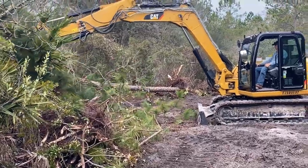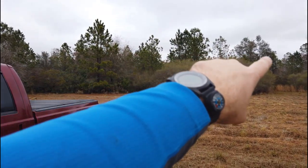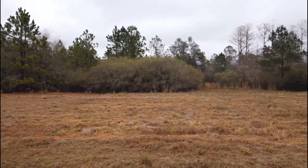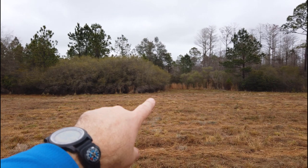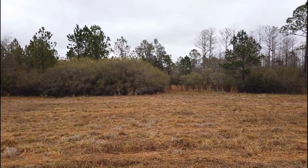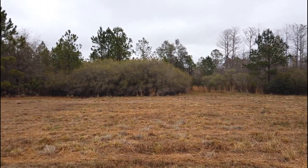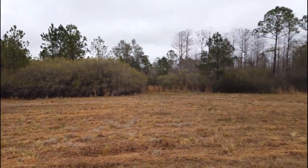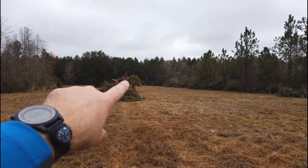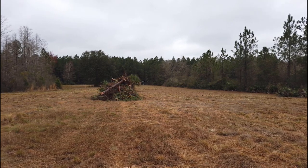The other thing that we're going to do is push back the scrub oak through that area, and the bombardier is going to take care of that for us. I'll probably start right there since it's already got a little indent, but then just start cutting back in there, cut a road in, and then cut another field in the back so we have like a shotgun or an archery setup. And then we've got a tree stand down there, which is serviceable, needs to be fixed up a little bit, but not too bad.